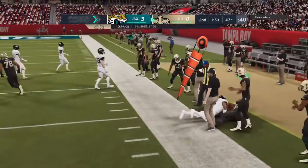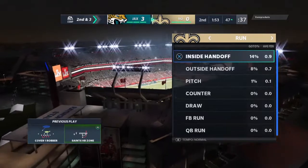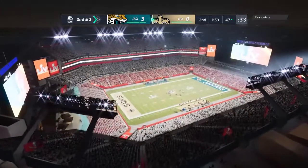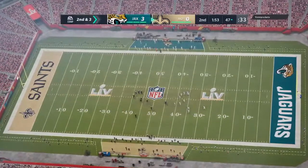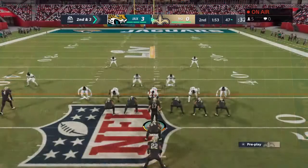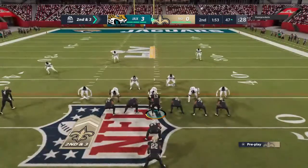And he's able to take it across midfield before going out of bounds. It's a 7-yard carry to set them up with a 2nd and 3. But no matter how they phrase it, staying on schedule, staying ahead of the sticks, whatever you want to call it, 7 yards on 1st down, that fits the bill. A good run got 7 on 1st. Here's 2nd and 3.